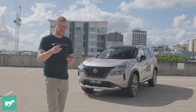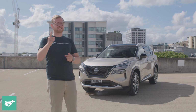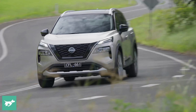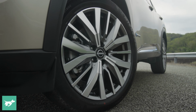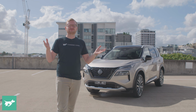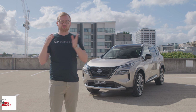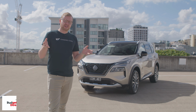Now, the catch is this thing is not as fuel efficient as a RAV4 hybrid, but, and it's a massive but, it's a lot more refined to drive, so you might not care about that shortfall in economy. Plus, it's still pretty frugal. So in today's video, I'm going to take you through what the X-Trail Hybrid does well, what it gets wrong, and what other cars in this segment you should closely consider for your next family SUV.